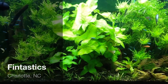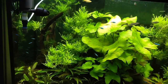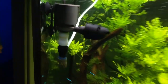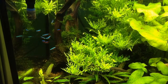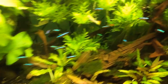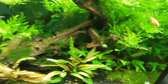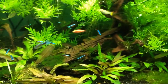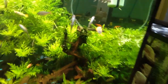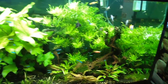That is huge. The wild thing is that wisteria is on CO2. They're actually piping it in right here and then diffusing it with that. But that looks crazy on CO2. The hair grass looks pretty good. It's funny, I saw some HC in here, some dwarf baby tears, but I don't see it now. But that wisteria is just kind of weird looking. It's just kind of taking over. That's not the plant I would recommend if you're running CO2.